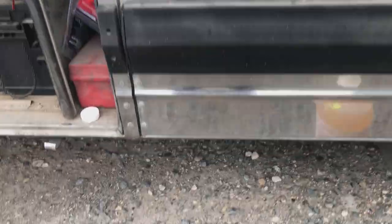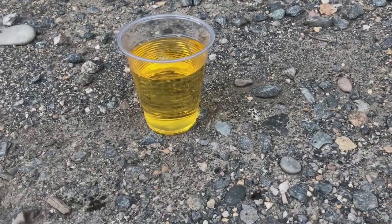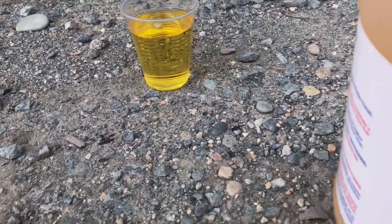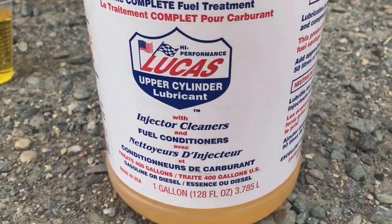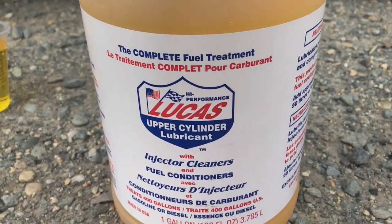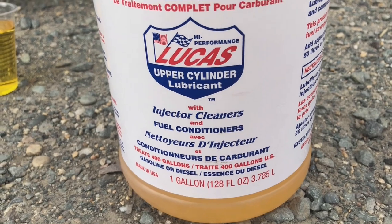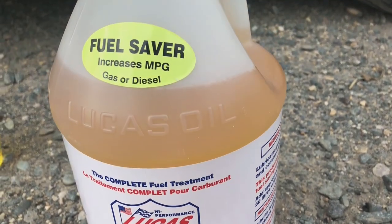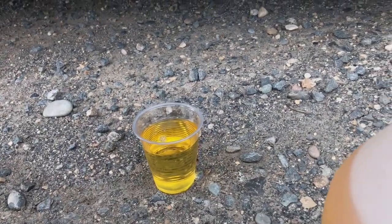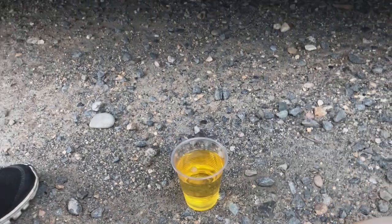This is what's going inside. It looks like urine. This is what we're putting inside. Increases the miles per gallon, gas or diesel injector cleaner. Fuel saver. That looks like the urine of someone who has not drank any water.